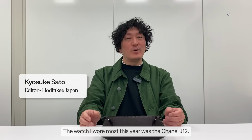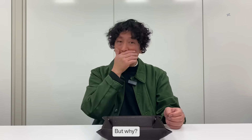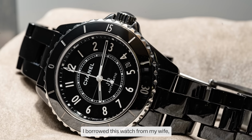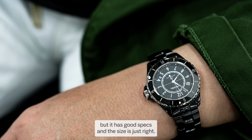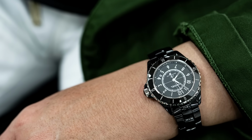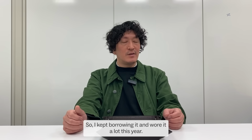The watch I wore most this year was the Chanel J12. So why? I borrowed this watch from my wife, but it has good specs and the size is just right. So I kept borrowing and wore it a lot this year.